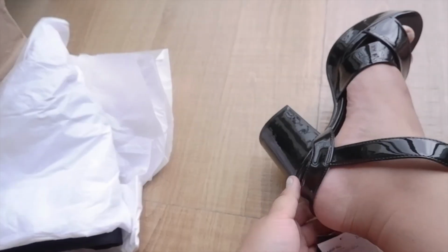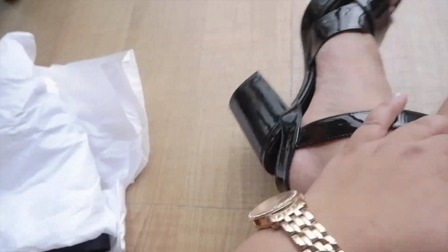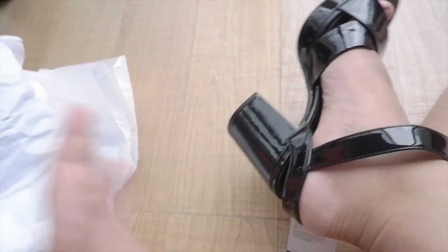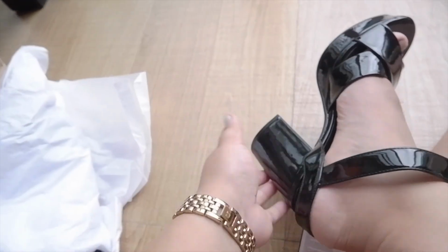It looks so good. Yeah, it's nice. It's looking so ugly on my feet and doesn't even fit. Wow. Bye bye, you're getting returned.